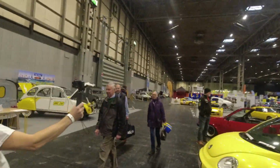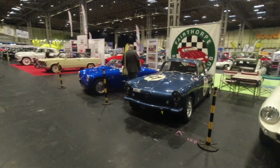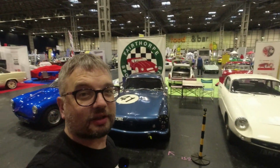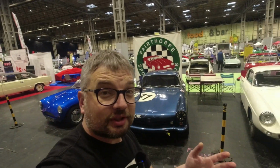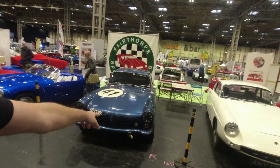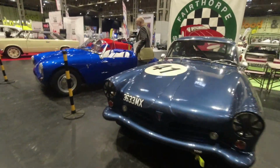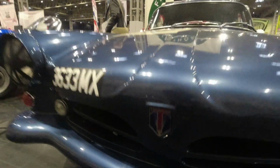Look, there's a car. Yeah, we're actually jumping into corrections and extras this morning. So we've already seen the show, we've had a good walk around, but I need to come back because I made a huge error here. This is the Fairthorpe Sports Car Club, and I was having a chat with a gentleman yesterday. I completely misidentified this car. This is much rarer than I thought it was. It is not a Peerless, it's a Tornado.